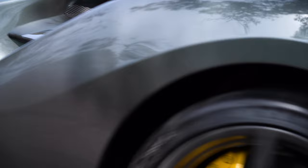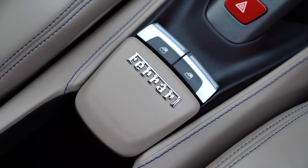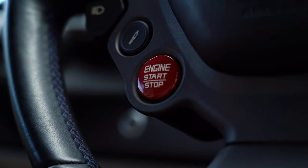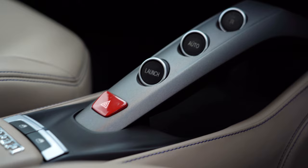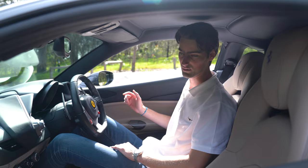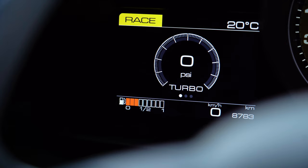Now let's jump in and have a look at this interior real quick before we set off. First thing you're greeted with is this lovely F1 inspired steering wheel with the flappy paddles and the start-stop button on the steering wheel, which lets the engine roar to life. A couple things in here that I've noticed, it's got some beautiful blue stitching, which is quite unique. I haven't seen that before, but it really helps the beige and black interior pop quite nicely. Nice JBL sound system that's optioned up in this one. And with that, I'm just going to use the Manettino switch to put us into race, and off we go.